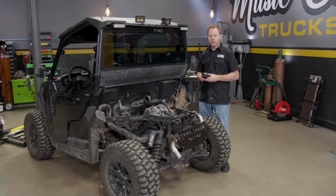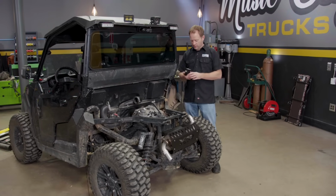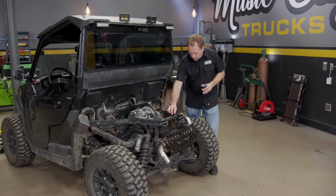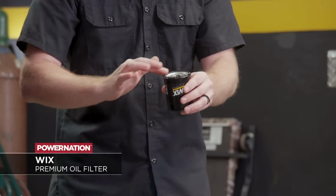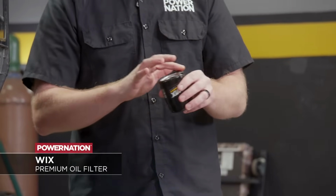We're ready to install our new WIX oil filter on our UTV. First thing we want to do, put a little bit of new oil on our seal. That way when you go and tighten it down, it doesn't bind up and roll off and potentially leak.